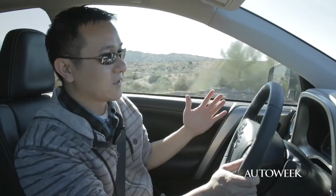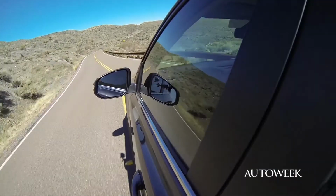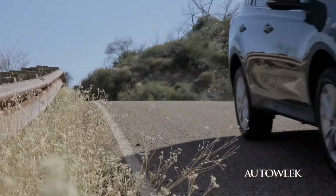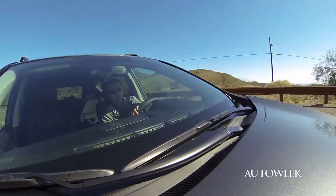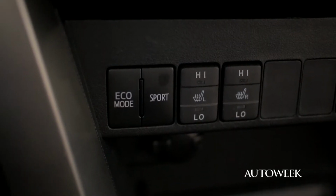Another major area that Toyota wanted to focus on was to make the car a little sportier to drive, more involving and engaging. And I believe they've actually done that quite well. The electronic power steering system is really tight, responsive, and it's got a decent amount of weight to it, especially when you hit the sport button and it dials back the electronic power assist by 20%.